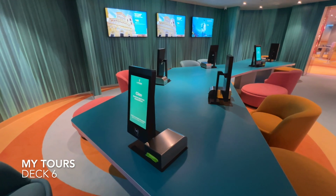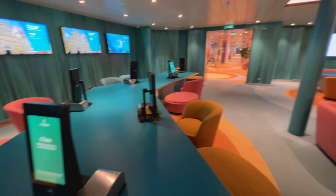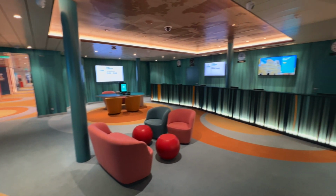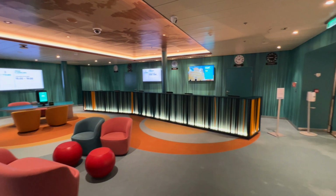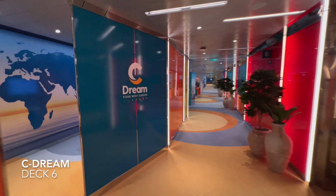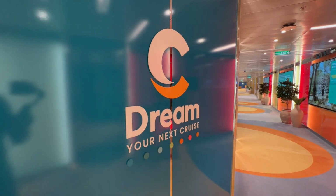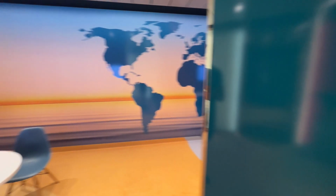This is where you'll book your shore excursions, and that's why it's directly beside the My Tours Centre. Now the My Tours Centre functions exactly the same as the National Geographic Zone, whereby you can book your excursions on the tablets, or if you come into My Tours, you can also book at the desk over there with staff. Now directly beside that, you've got the Sea Dream Centre. This is where you'll be able to book your future Costa Cruises.